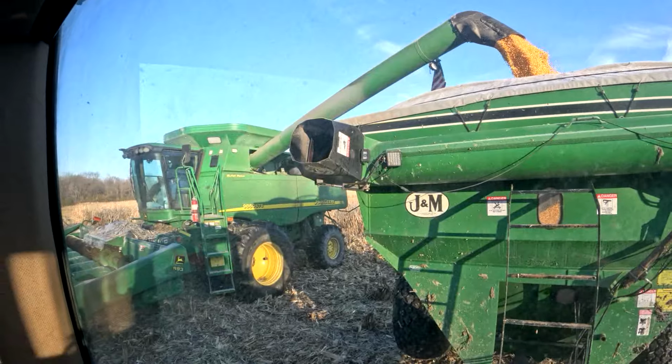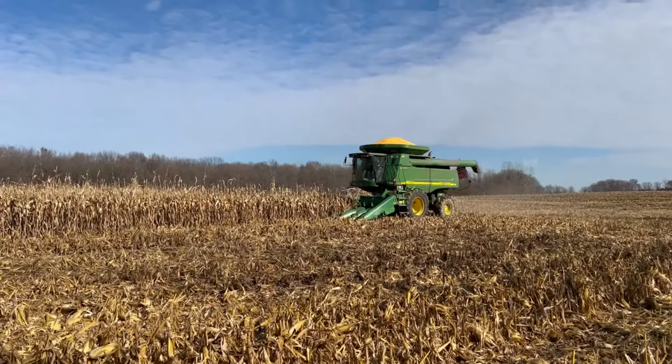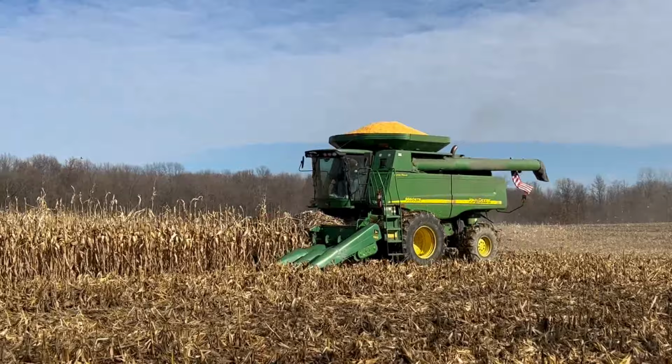Well, we got about 18 acres off. This is the new farm that we just bought in April, and it's running about, I'd say about 200. I know I said the headlands are about 160, but now that we're in the inside of the field, it's been about 200, and I've seen 260, so pretty happy so far. Very happy. Yeah, they really got a load on it.